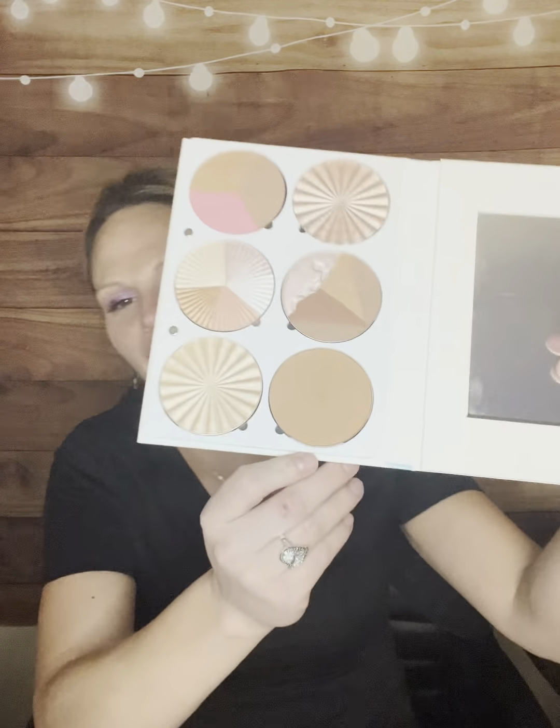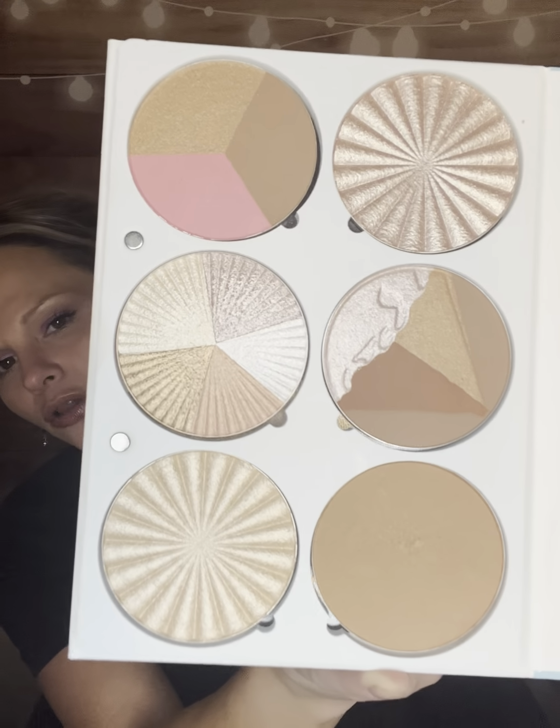Next, I got something from Ofra Cosmetics. This is the... Oh, this is actually... Okay, so this isn't an eyeshadow palette. This is the On the Glow palette.